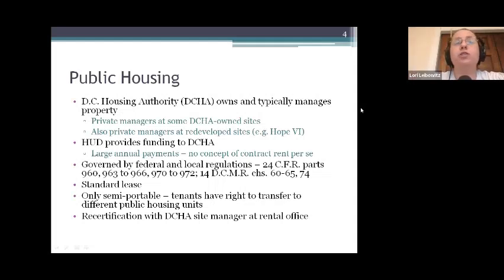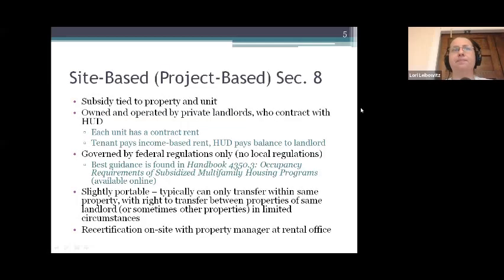So you recertify. This recertification that I talked about a minute ago, about people having to bring all their information every couple of years about who lives in the house and what their income is, happens in the rental office at your building. And also interim recertification. So if you have a change, someone moves in, someone moves out, you have a baby, you lost your job, you got a new fabulous job, all that information goes to the on-site rental office. Okay, next slide, please.